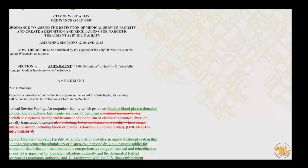And then the narcotic treatment facility is a facility that follows more or less the state statute definition of a narcotic treatment facility. It's a facility that provides an opioid treatment system, including a physician who administers or dispenses a narcotic drug to a narcotic addict for treatment or detox. It allows for a comprehensive range of medical and rehabilitation services. And it's also approved by the state methadone authority as a designated federal government regulatory authority, and is registered with the U.S. Drug Enforcement Administration to use a narcotic drug for the treatment of a narcotic addiction.